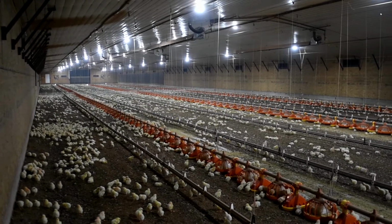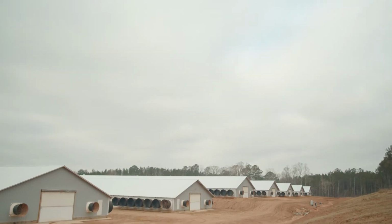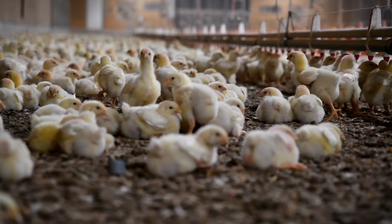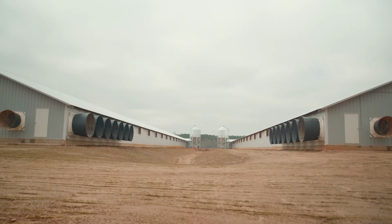During cold weather with baby chicks, our houses are designed to maintain a house temperature of 90 to 95 degrees, while at the same time making sure that humidity, ammonia, dust, and carbon dioxide levels are kept to a minimum, whether it's 70 degrees outside or whether it's 0 degrees outside.